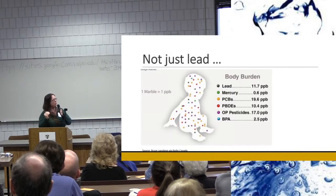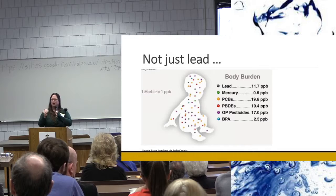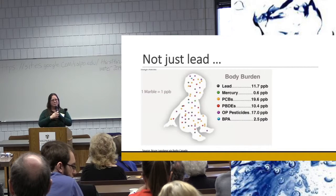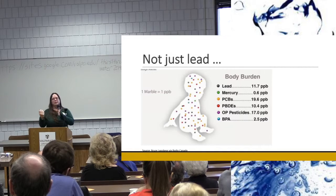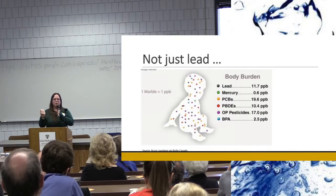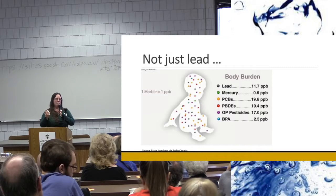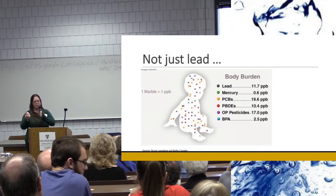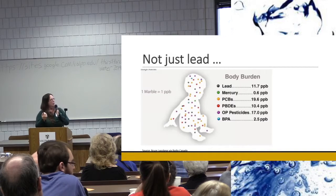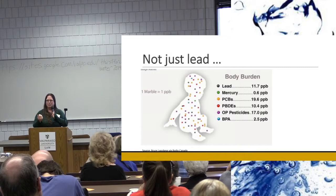But if you have exposure to, say, lead and mercury, or lead and manganese, how does that work? What a lot of researchers suspect is that there are synergistic effects between multiple chemicals. That if you're exposed to more than one, the effect is going to be greater than the sum of the parts. We're starting to gather evidence to show this, but it's not enough yet to have changed the regulatory limits.